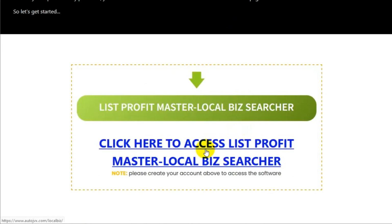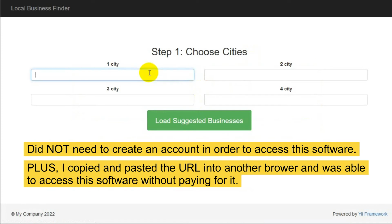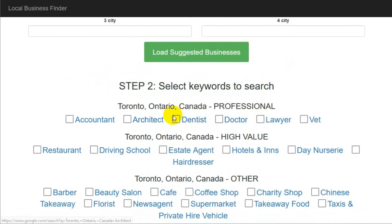Oops, not found. Okay. And it says here, please create your account above to access the software. Open another tab. Nope, don't have to do that at all. So let's go here. We could do more, I'm just going to show the one. So if I want, say, dentists, doctors, and lawyers.